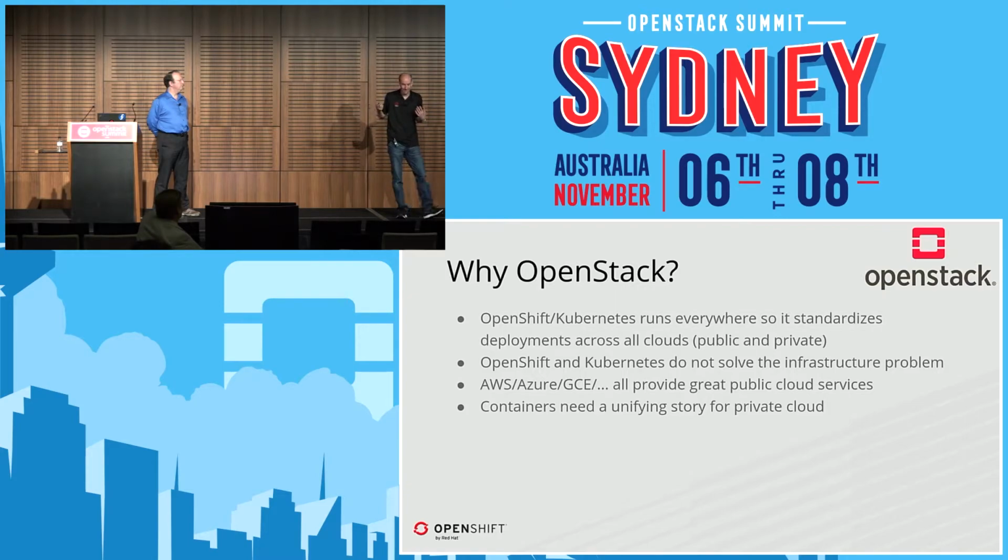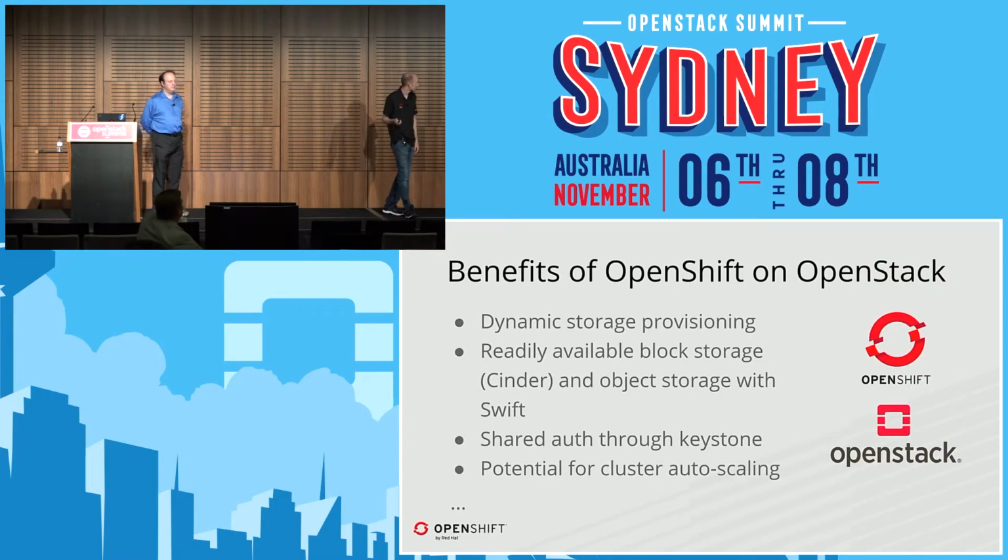So what we really believe is that in the end, we want to be able to have a private cloud story that is sort of unifying and as good as what you get with the public clouds. And that's what OpenStack is to us. So some of the benefits. So dynamic storage provisioning. And this is a good example of where Kubernetes doesn't provide the infrastructure. What you get with dynamic storage provisioning, which was GA'd actually relatively recently in Kubernetes, is the ability to, as a user requests storage, it will check their quota, and if they have enough quota left, it will dynamically allocate the storage for them. The only way that's possible is if you have an environment that brings that storage in an API to you that you can instantiate.